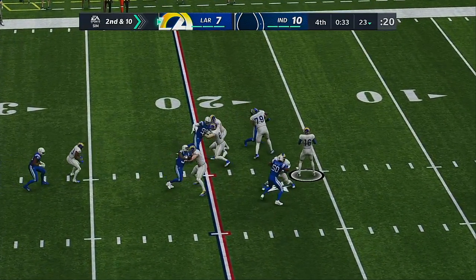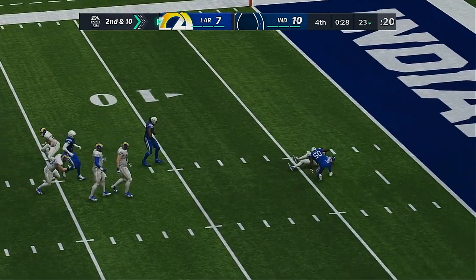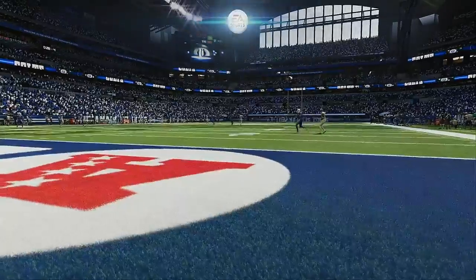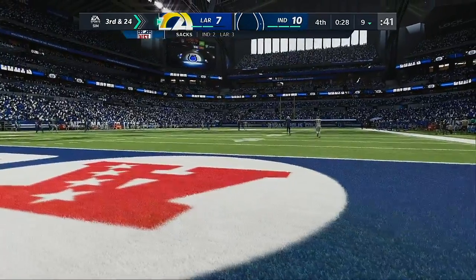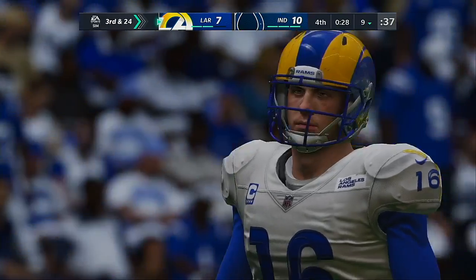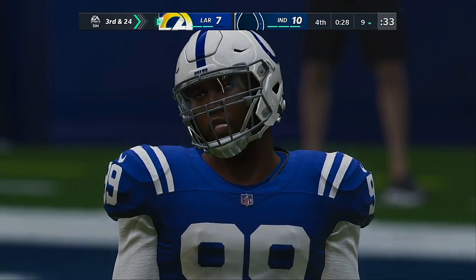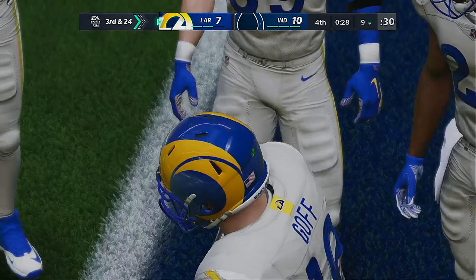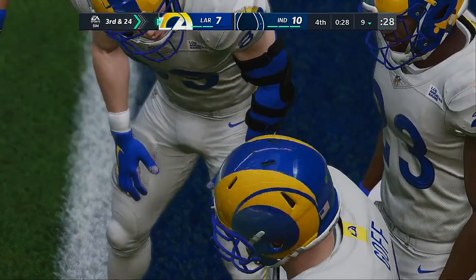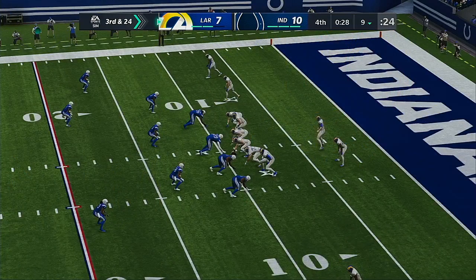He's back to throw. And he can't get a throw off. He's taken down. What a huge play at this point in the game. So Goff, he'll try to refocus after the sack. The Rams now set up with a tough one, a third and long.